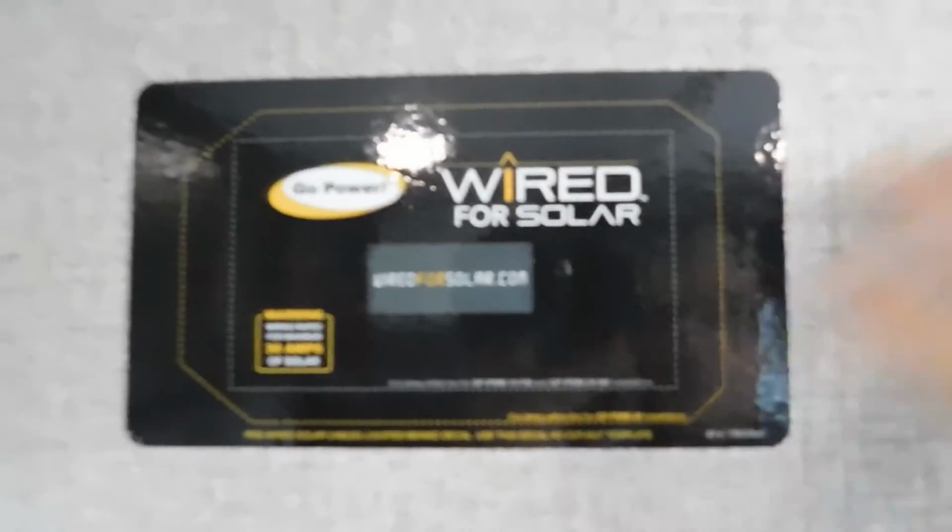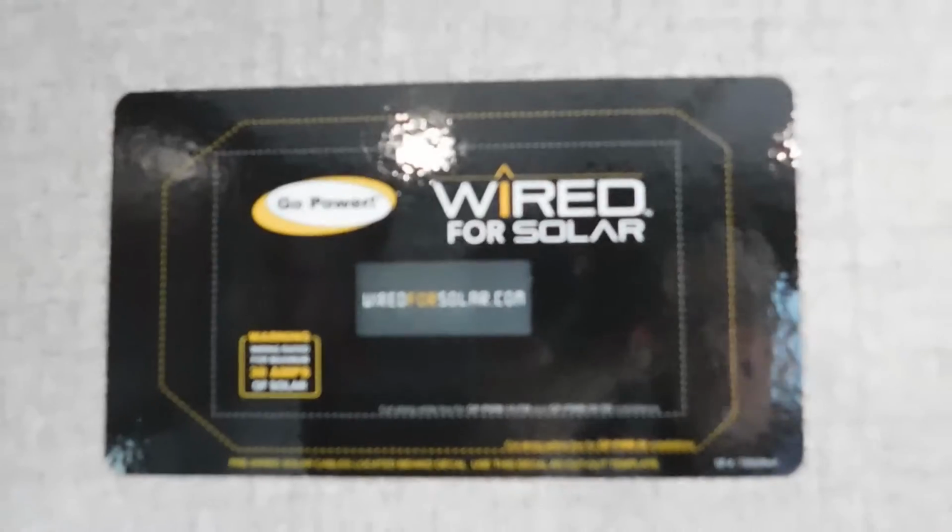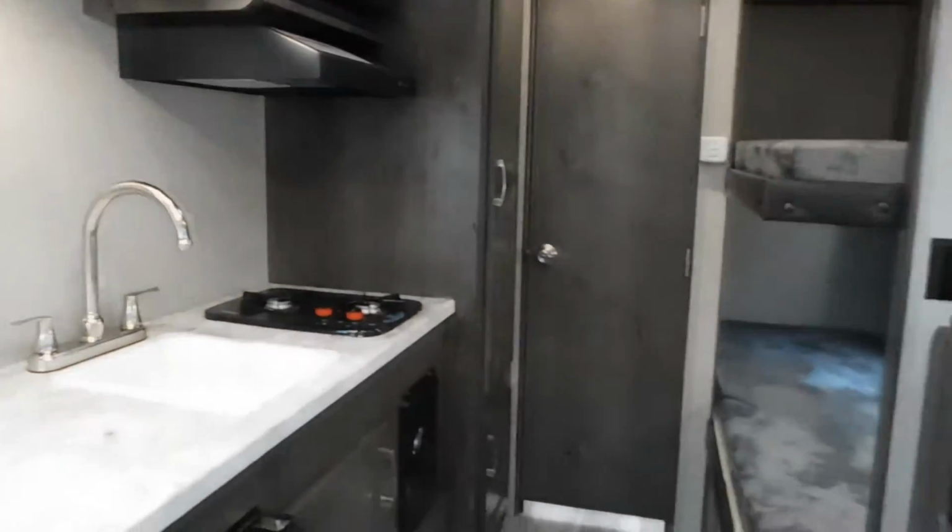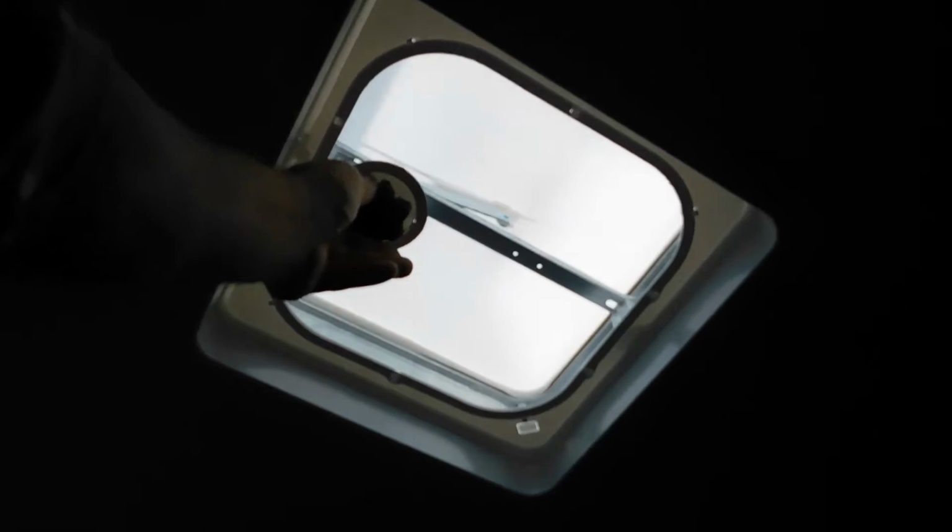Then over on this wall, this is where it's pre-wired for solar. And these are just cutout patterns for the techs if you ever decide to get a solar panel and throw it up on the roof and trickle charge your batteries all day long. That about covers everything on the inside. Didn't mention the hand crank open vent.